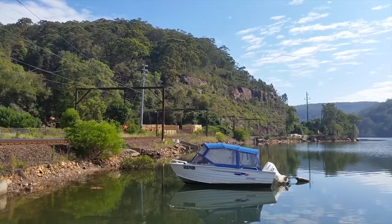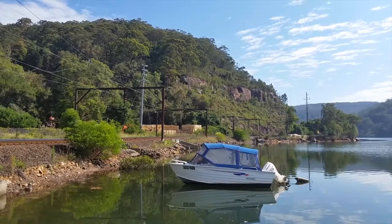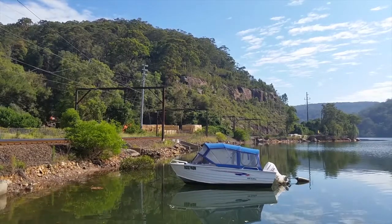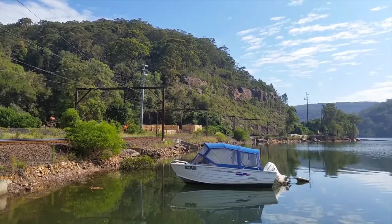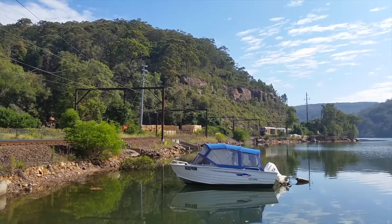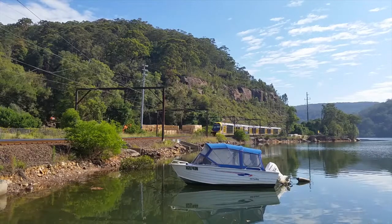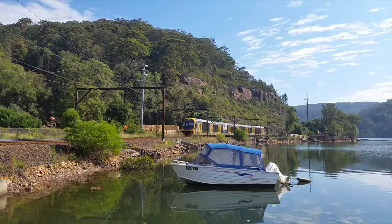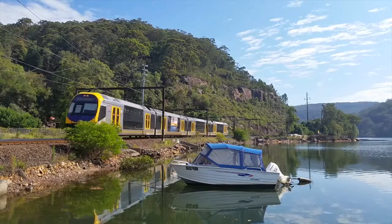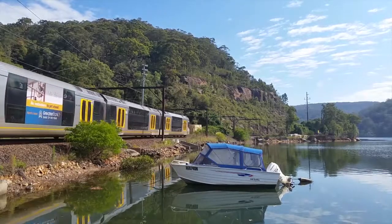Okay, we have a 4 or 8 car Oscar that will now stop at Wondabyne. This is the view from the wharf. H46 is a 4-car set.